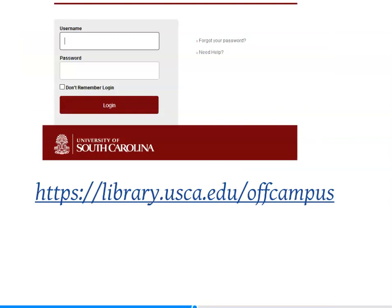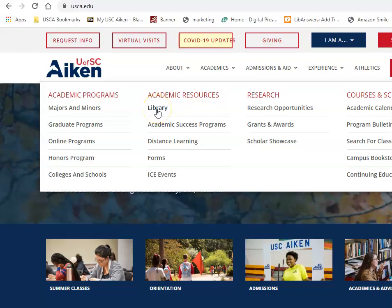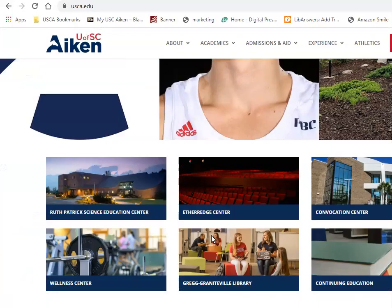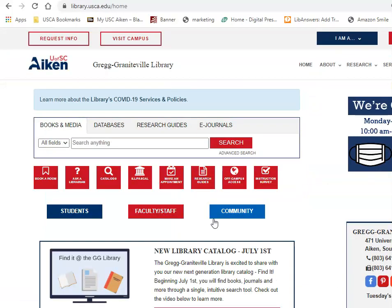It is also worth checking out our off-campus access page that takes you through the basic troubleshooting steps for logging in from off-campus. Just in case you haven't been to the library page before, to get there, simply go to the home page of UofSC Aiken, and then under Academics, under Academic Resources, you will find a link to the library. You can also find a link to the library towards the very bottom of the page here. Once you click on that, you're going to be taken to the library's home page. Remember how I talked about Ask a Librarian and off-campus access? You can click here to access the Ask a Librarian information, and over here is the box for the off-campus access guide.